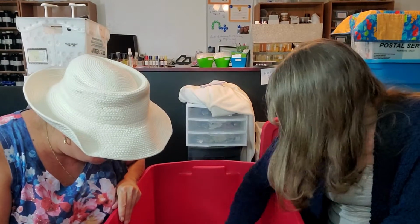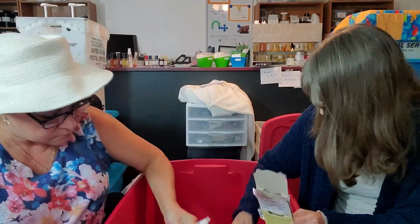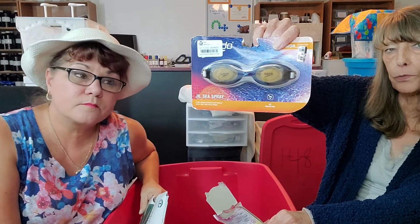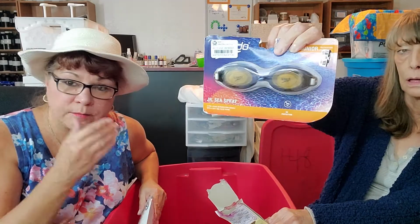Yeah, we just got little stuff. Little bitty stuff. I already have some of these listed, so I can just add this. Hopefully it's the same color. I think my ones are green. I don't remember.